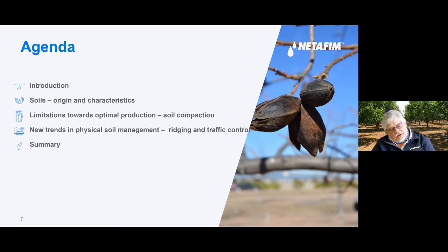I'm going to talk to you about soils and their origins and characteristics, and their limitations towards optimal production, which will focus on soil compaction, new trends in soil physical management, ridging, and traffic control in the tree crop industry.